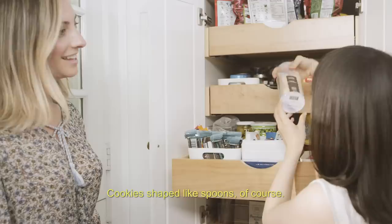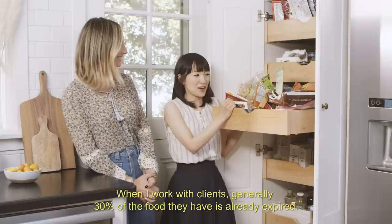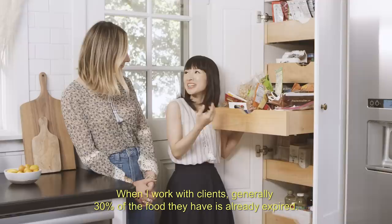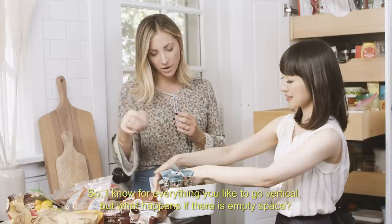Those are from Paris. So, I know for everything you like to go vertical, but what happens then if there's kind of empty space?